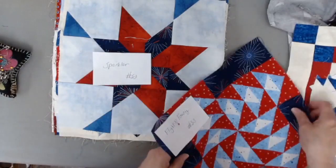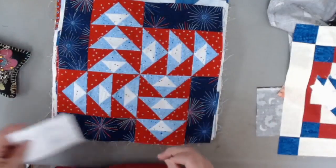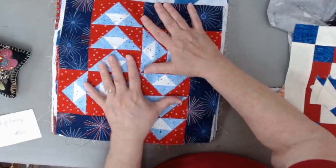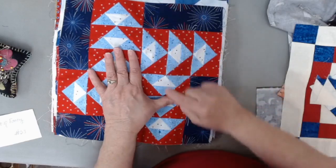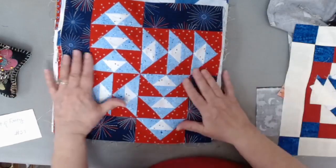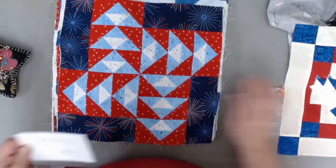The last block we did last week was number 53. It was called Flight of Fancy, and this is the one that also used the Bird of Paradise unit. There's the Bird of Paradise unit right there, and we did several of those. It's created by making that square and a square unit, and then we trimmed those all up with the square squared tool. So that was number 53.